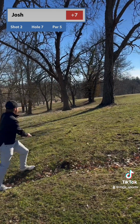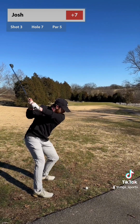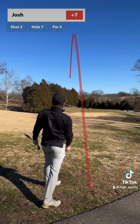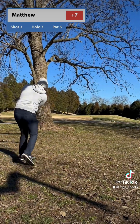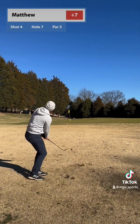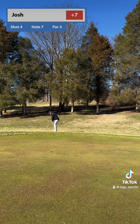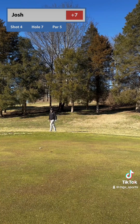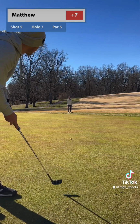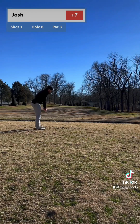Josh decides to punch out of trouble and does a really great job of finding the fairway. Josh's 3rd here on the par 5 just misses to the left side, but it's gonna be pin high for an easy chip. I absolutely yank this one to the left, but end up fighting back for a nice little chip. Josh's birdie chip here is going to be just short and an easy tap and par. Here's my par attempt on the 7th, going to be just short for a bogey.